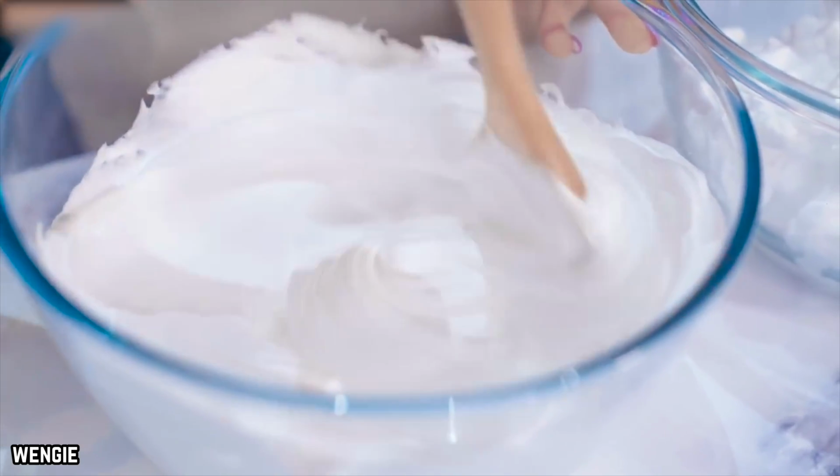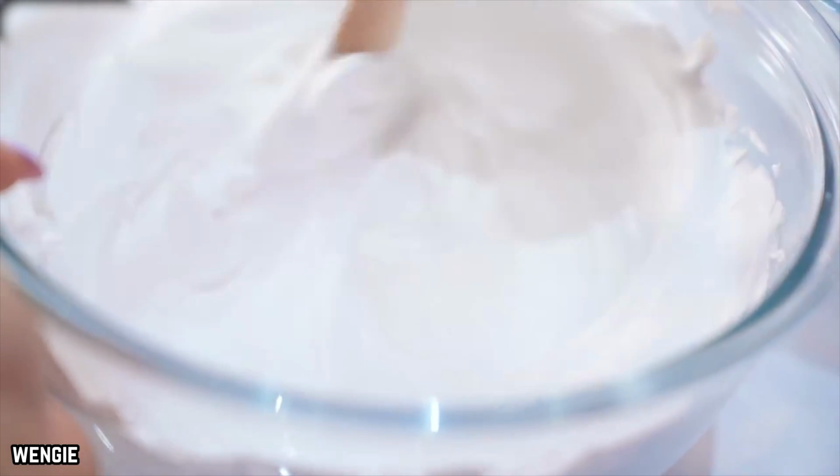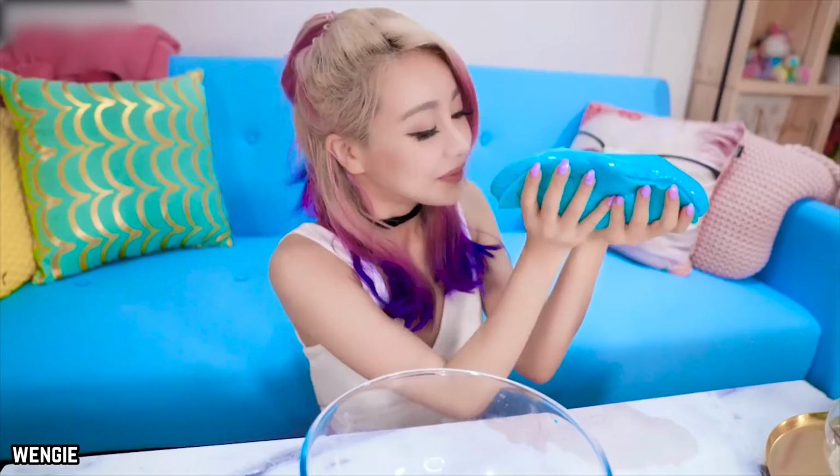I don't know why, but it reminded me so much of pavlova and whipped cream, and I got hungry doing this. And how fun they are to play with.